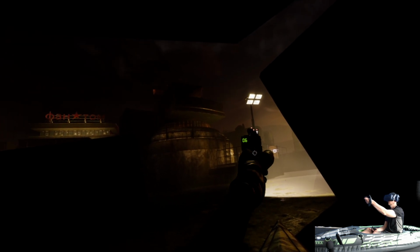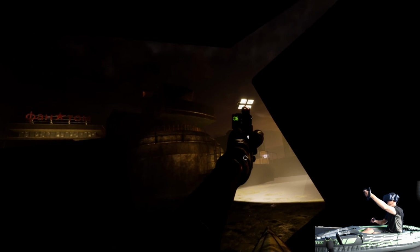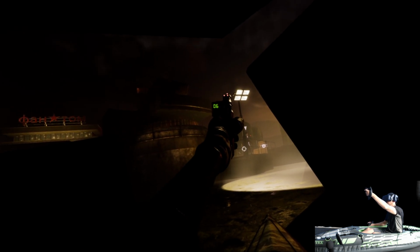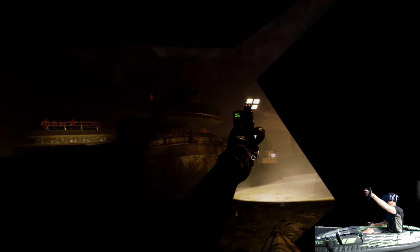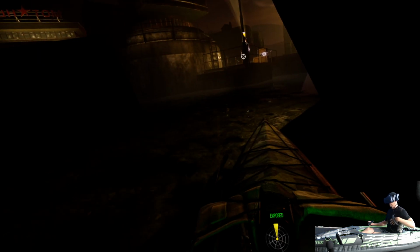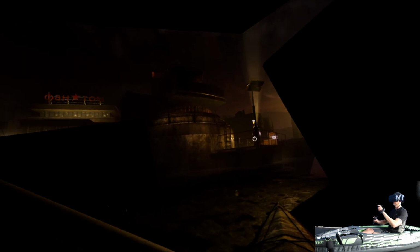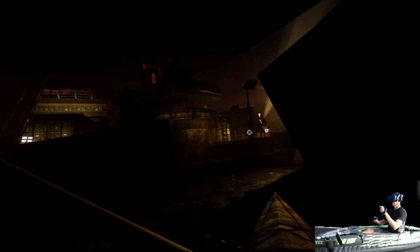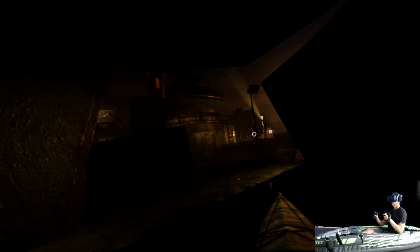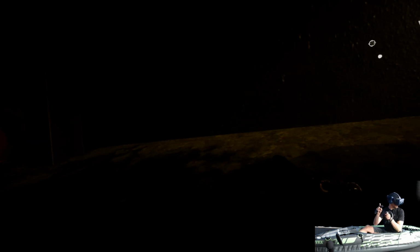Okay, I really want to take this light. Maybe because it's closer I'll be able to hit it. Uh-oh. Back up. I should have gone right when she was looking upwards.